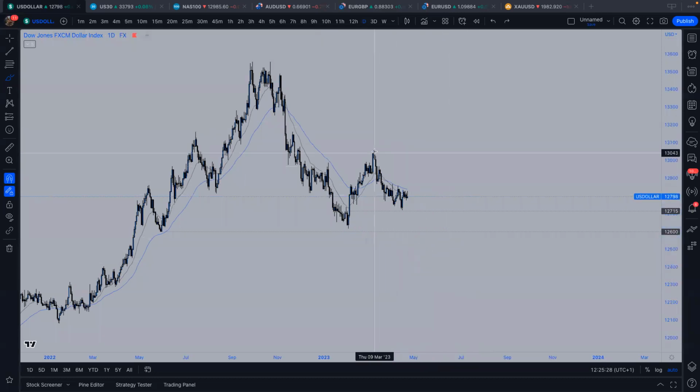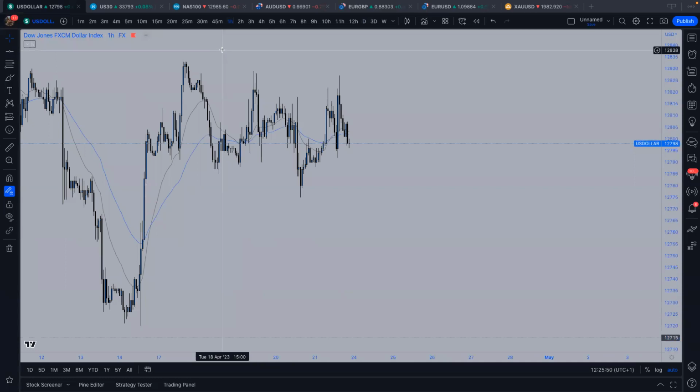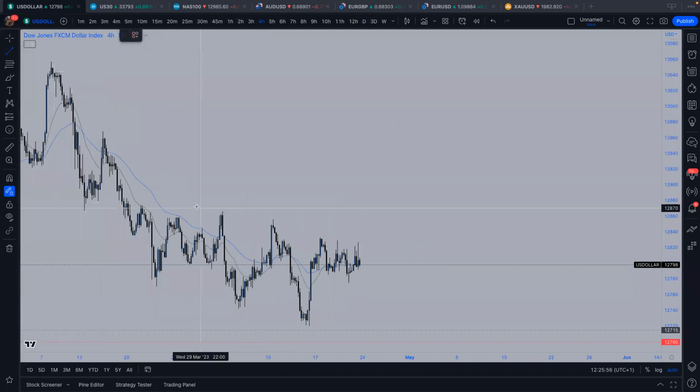But for the actual first point of interest, I'm really looking for that 12,700. We can actually map out that psychological level. 12,700. Cool. So this is our psych level. This is what we're looking for to see if we can get a trade or look for a test back into. Now, we have had all of the mitigations and raids and all of that good stuff across here.